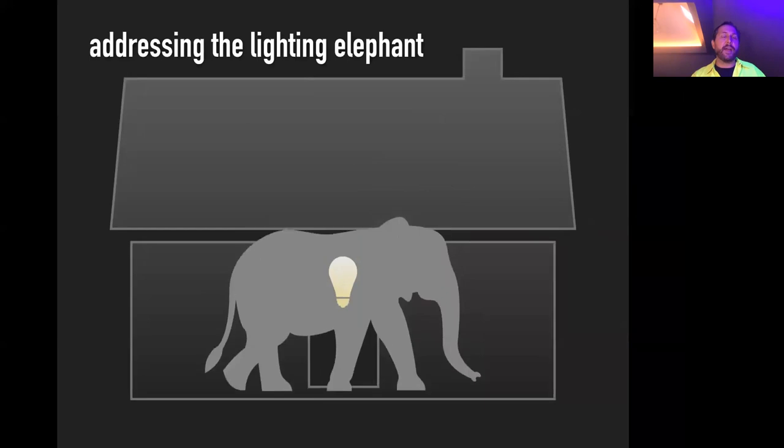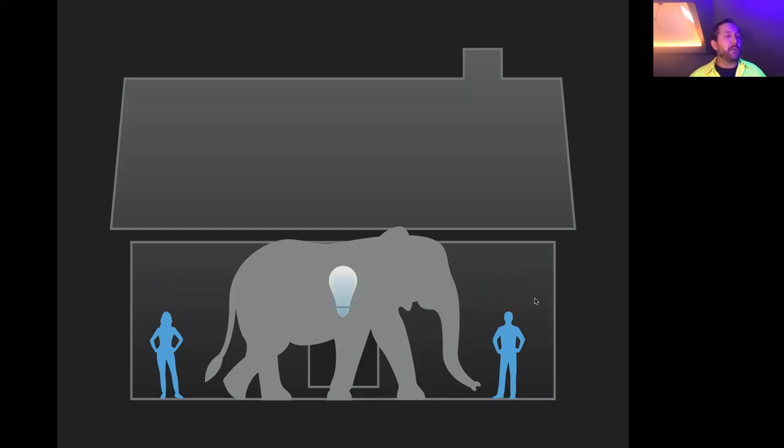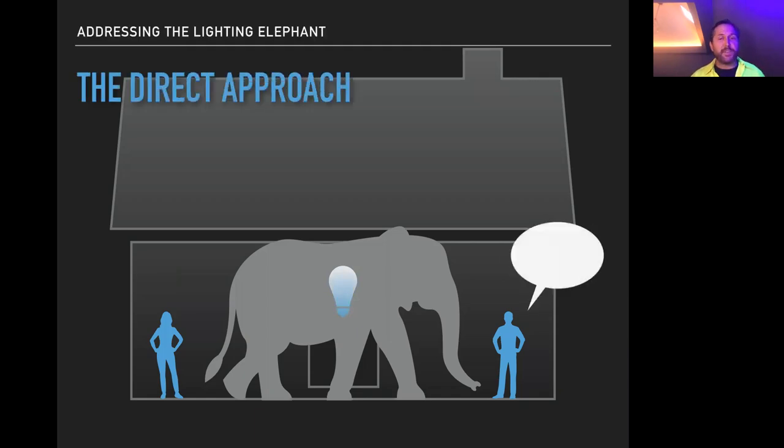So have a seat. How are we going to fundamentally address the lighting elephant that's in the room? You walk in as a customer, you're like, oh, there's a big lighting elephant in the room. How do we address this lighting elephant? Well, there's at least four different approaches that I'm going to share with you today that you might find can work for you. The first is the direct approach.